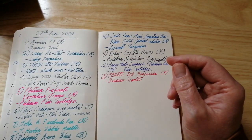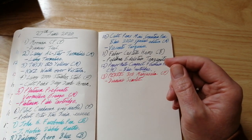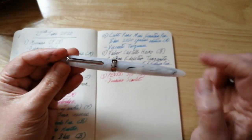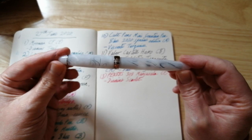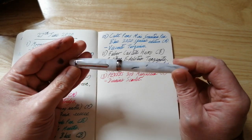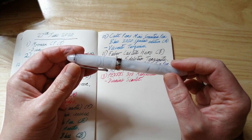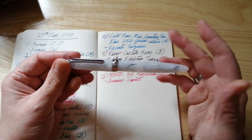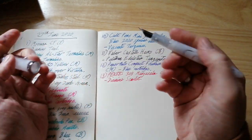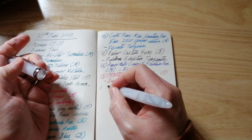I'm going to stay on the same PENBBS theme for a while because I have other PENBBS pens, including a couple of these 308s. I love the 308 fountain pen. The PENBBS 308 fountain pen is just one of those pens that is so comfortable to hold. For me personally, I really like it. So this is the PENBBS Cloud finish of the acrylic, and I'll show you the finish in a minute.